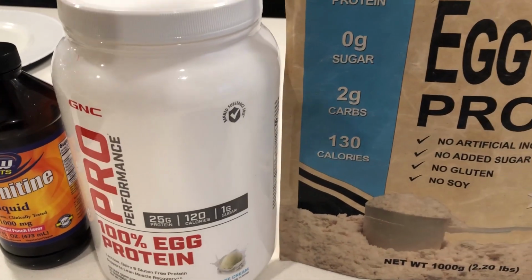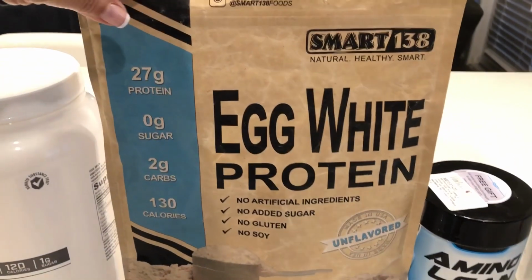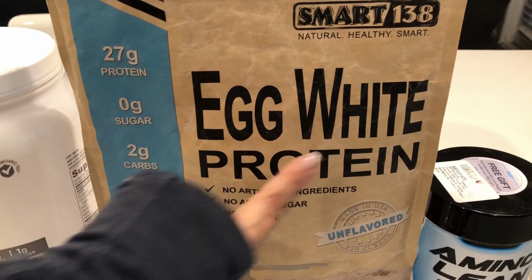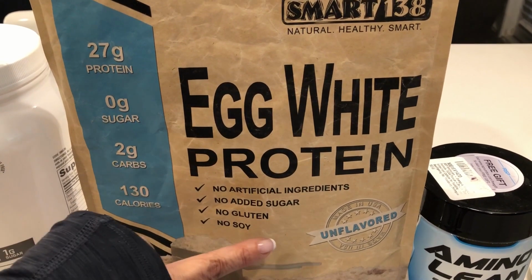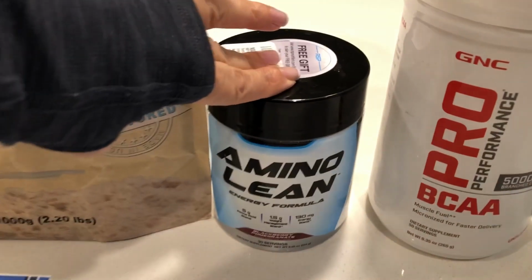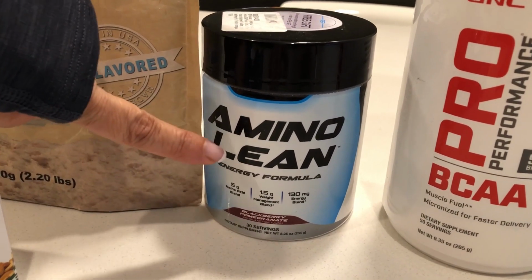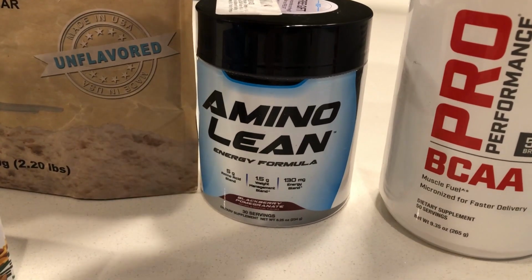And this is also another type of protein that you can get from Amazon, and this one is one of my favorites, and this is made from egg white, no artificial ingredients, no sugar added, no gluten, no soy. And right here there is another one that is pre-workout, before your workout. It's called aminoline, and is good for your energy and to help you maintain your weight.